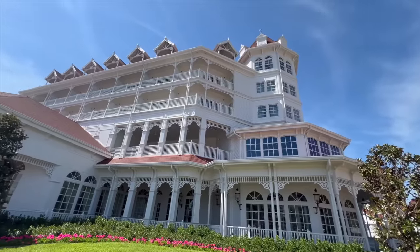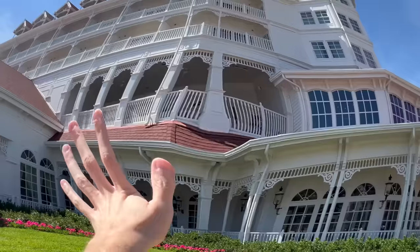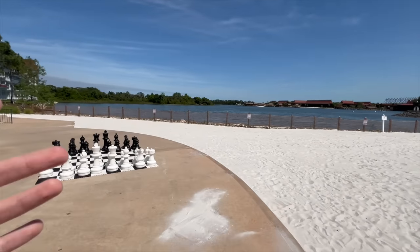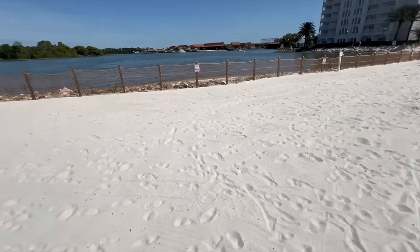This architecture is so unique. I don't know if it's like Parisian or something. I don't know architectures. All I know is that it's pretty. That's my review. It's pretty. There's also this like beach area on the lake. Now you can't actually go into the lake water because it's probably dirty or something, but it's gorgeous. Look at these beautiful white sands.